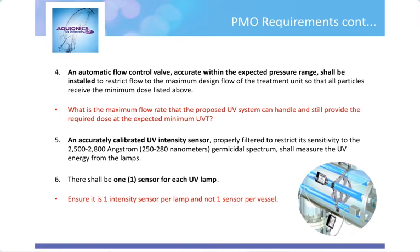Bullet points 5 and 6 talk about the UV intensity sensor. Again, as Ken mentioned, this is a sensor that's mounted on the UV vessel. It's basically shining a light through the water, through the quartz sleeve, to the UV lamp, and measuring the amount of output from that UV lamp. You can see the 6th bullet point talks about the need for 1 sensor per lamp, because obviously you would want to monitor each lamp to make sure that the intensity is the amount necessary in order to provide the dose to meet the regulations.